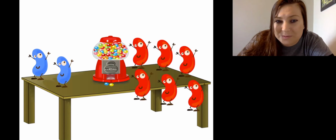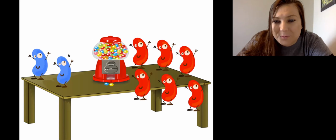There we go. So let's look at our groups of jelly beans. How many jelly beans do we have all together? 1, 2, 3, 4, 5, 6, 7, 8. We have 8 jelly beans. And 8 jelly beans is a group of how many?